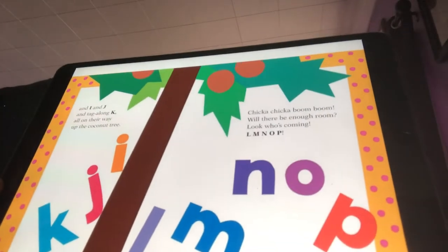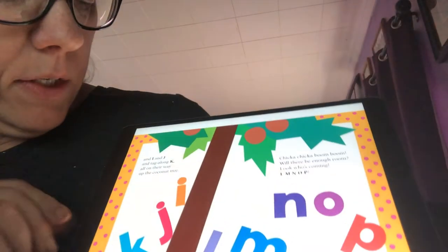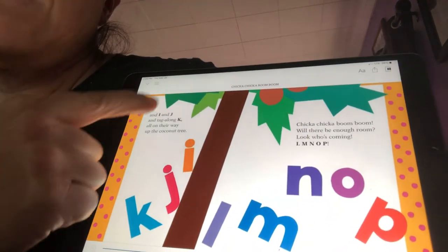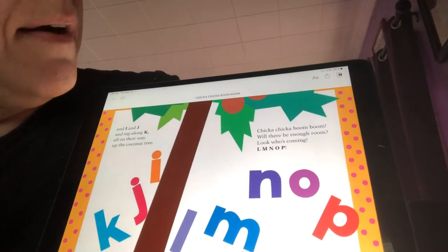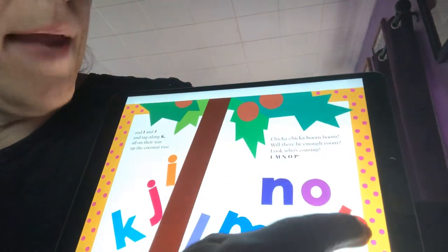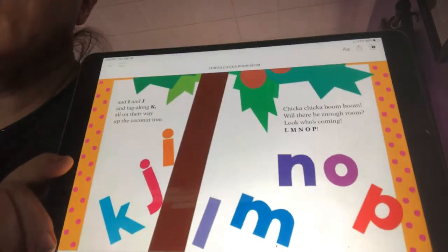So, here's what the words say. And I and J and tag along K, all on their way up the coconut tree. So it's I and J and K. These guys are talked about here. Now over here, Chicka Chicka Boom Boom, will there be enough room? Look who's coming, L, M, N, O, P. So these guys are talked about here. Whoa.